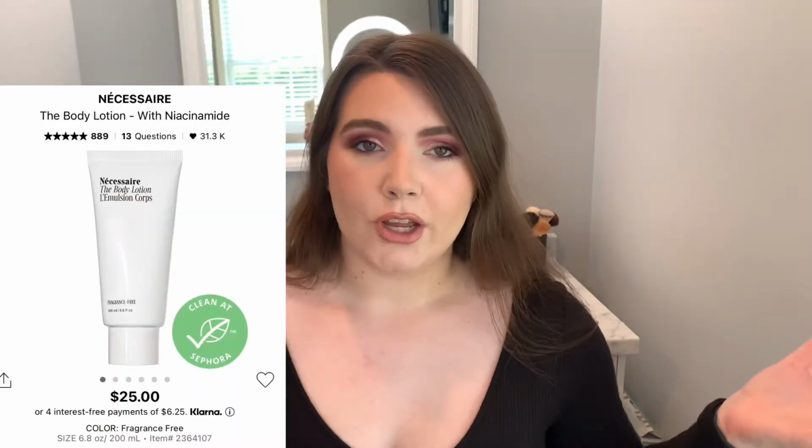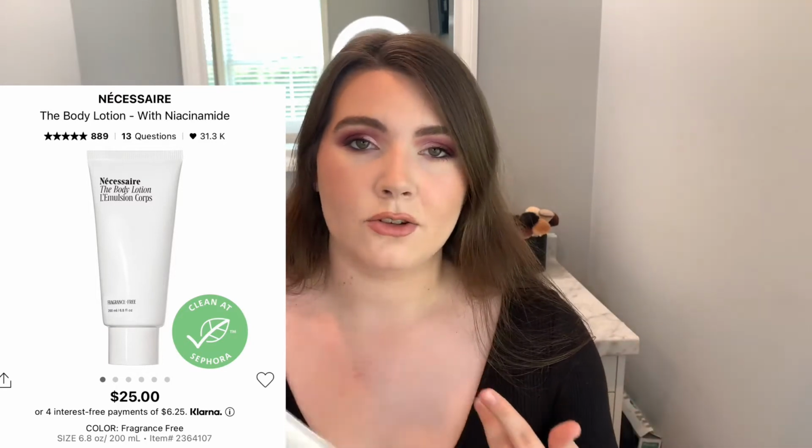Then I have the Necessaire body lotion. So as you know, I love Necessaire. I love their body lotion. I love their body wash. Pretty much all of their body care line I really love. It's very nice if you have sensitive skin because they do have fragrance-free options, and they also have a lot of good skincare ingredients. I feel like so many body products just have a bunch of oils in it that can clog your pores, or it just has shea butter and stuff like that, which shea butter is really good for hydrating and nourishing the skin.